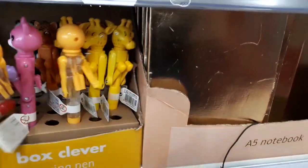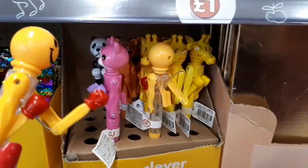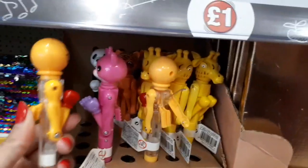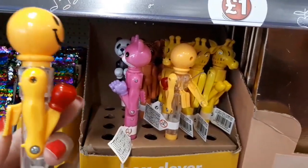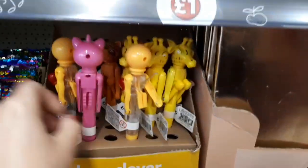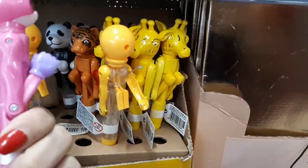And there, did you remember these when you were younger? You push them and they punch. So I was trying to punch, I think it's a cat there, and then I couldn't get it to work. I don't know if I was pressing the wrong button. I kept pressing, so I thought, I don't know if I broke it. I don't think I broke it. So I tried another. That's a pink cat. Yeah, she's punching away there. So she was working. And then again, another.